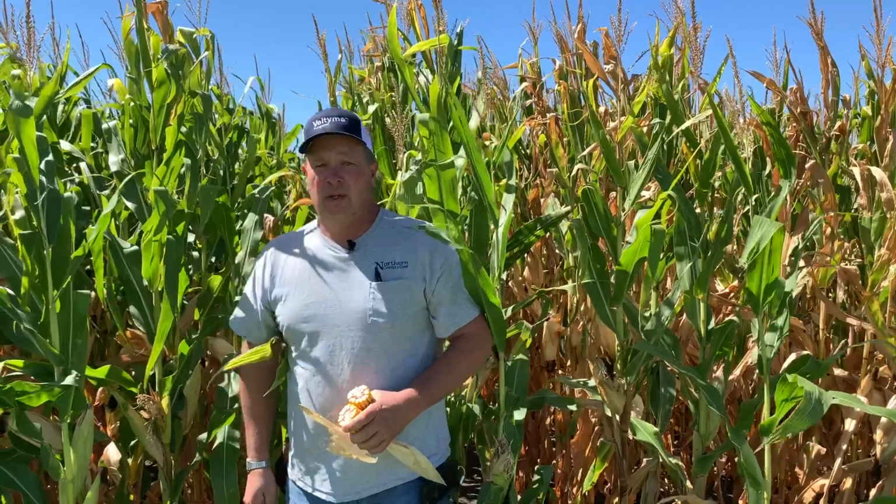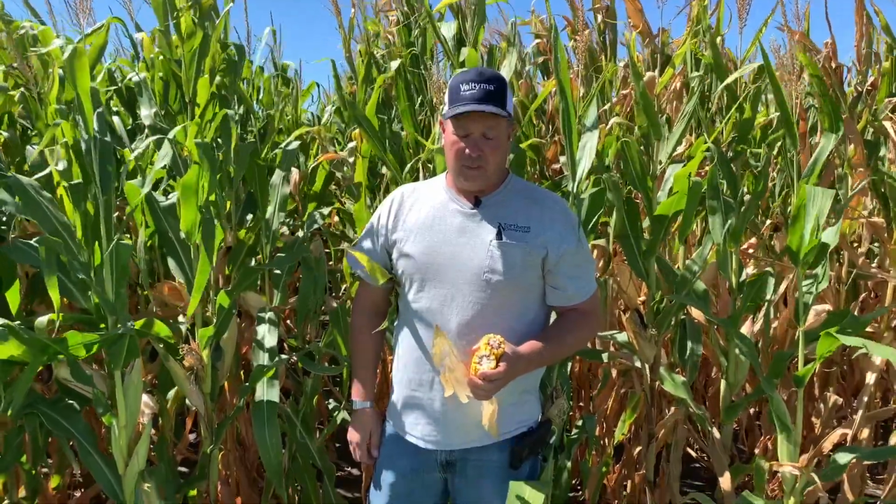So based on that, we should have black layer in this particular variety here by September 10th. So hopefully from then on, after September 10th, this hybrid will just start to dry down and be ready for harvest. But up until that September 10th time, it's still going to be packing nutrients into these kernels here.